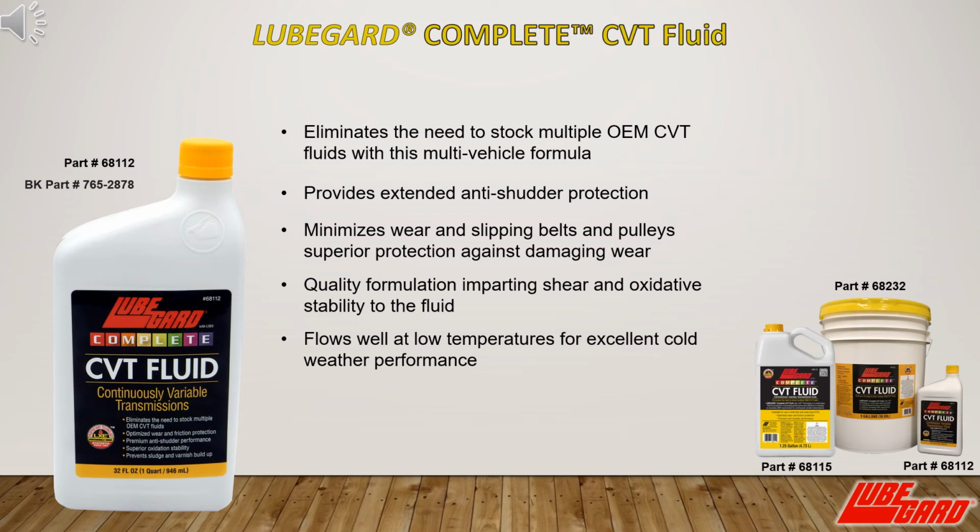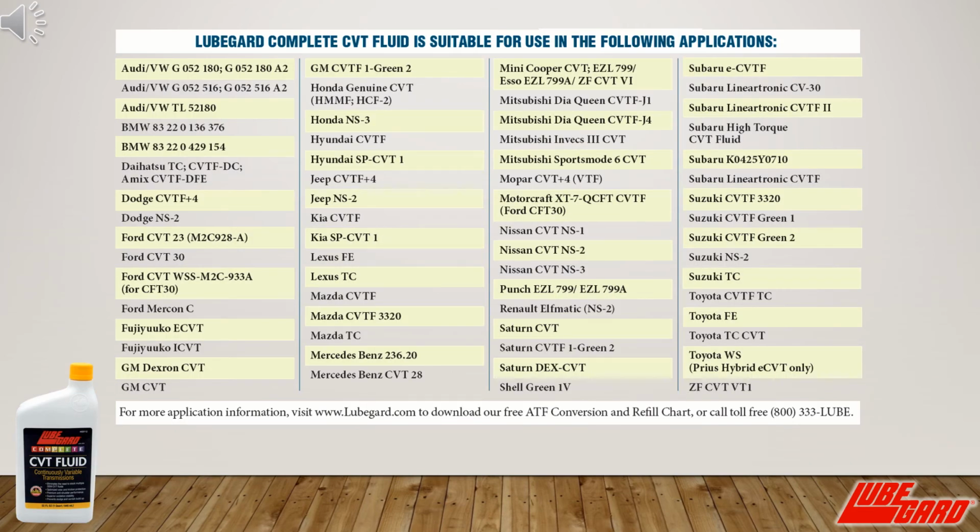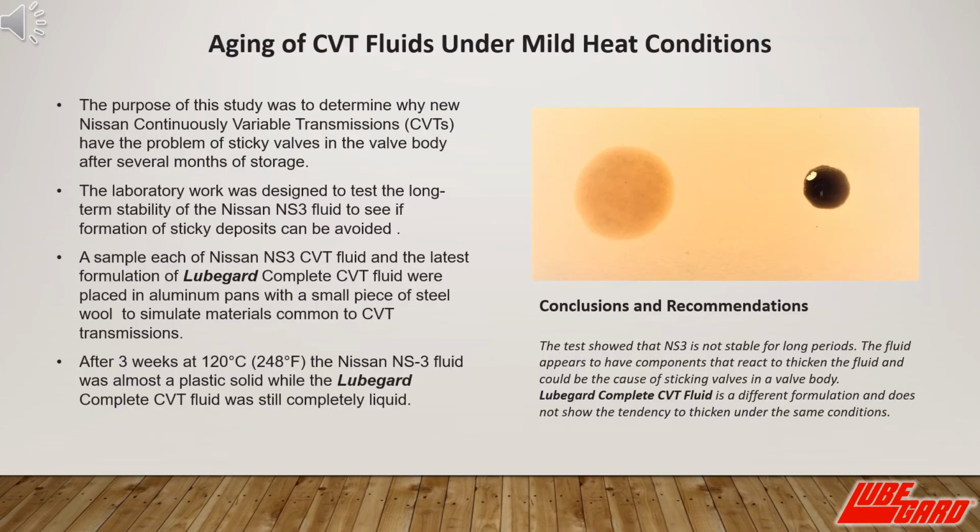Lubegard Complete CVT Fluid. As mentioned in the previous slide, you will see all the OE fluids that are covered by the Lubegard Complete CVT Fluid. Now we're going to go back to Pat, so Pat can show you how our product compares specifically to the Nissan CVT NS3 fluid that is showing major breakdown early in life. Pat? Now you might wonder what you're looking at.